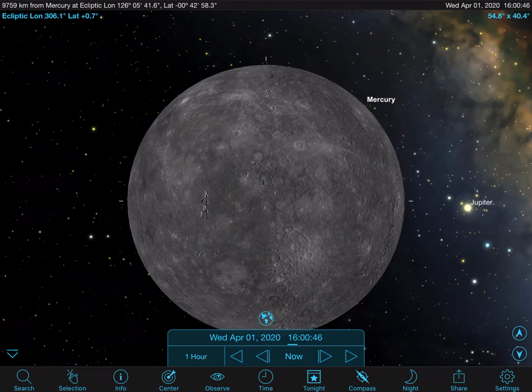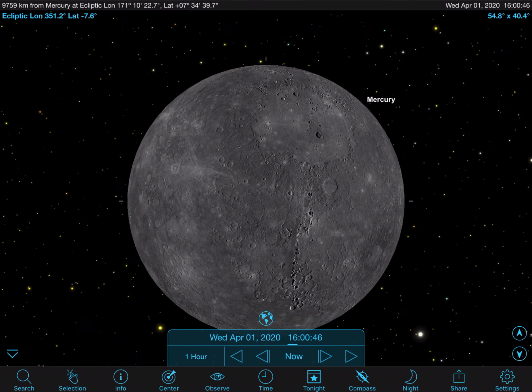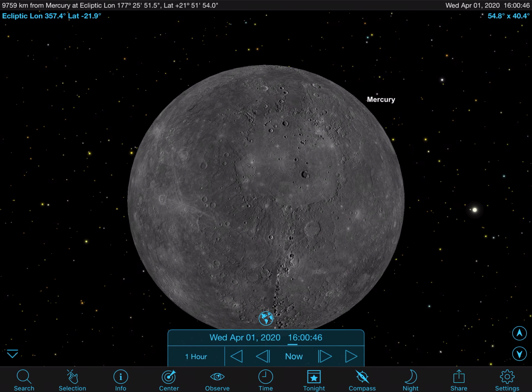Now, you might think, well, there's really not a whole lot going on here, right? It's just a bunch of gray stuff and more gray stuff. Well, yeah, it does look kind of boring, I'll give you that. But there are some incredible features here. I want to point them out.